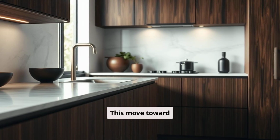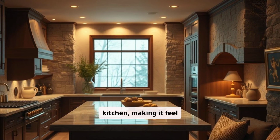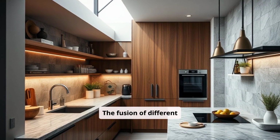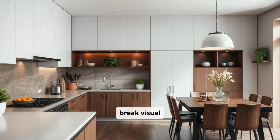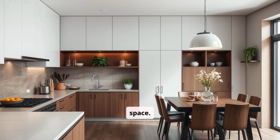This move toward texture elevates the sensory experience of the kitchen, making it feel warmer and more luxurious. The fusion of different materials also helps break visual monotony and define functional zones within the space.